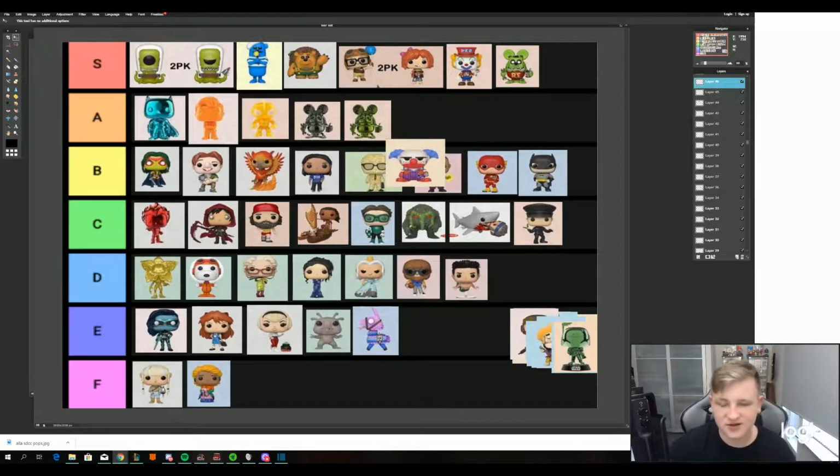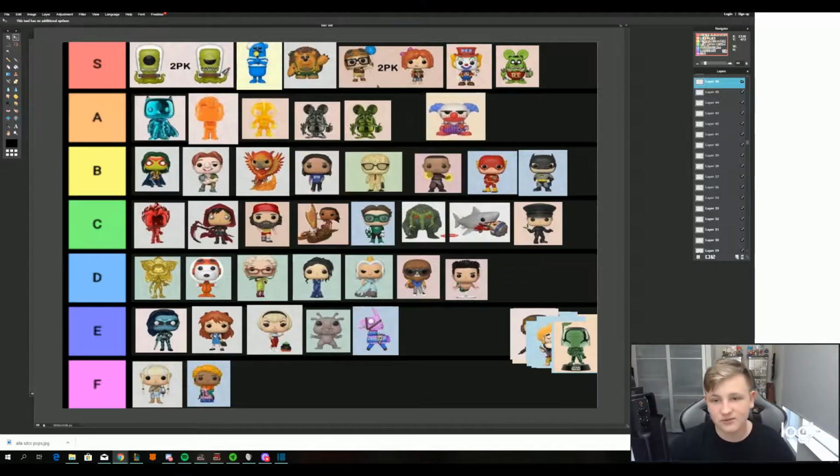So next up we have Chuckles from Toy Story 3. I really like this character, and I really like how it turned out in pop form. So for me this is an S tier as well, so it's going up here.